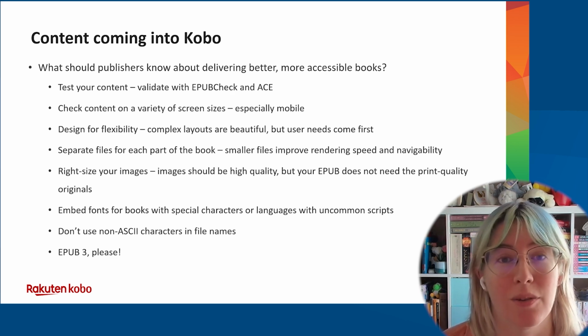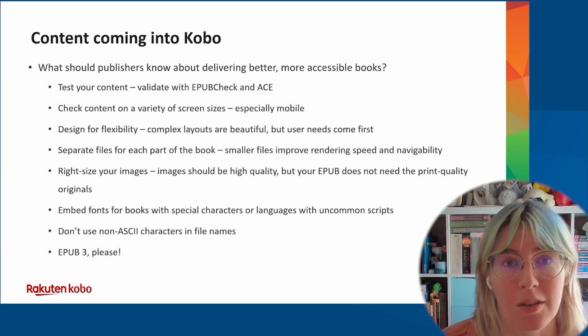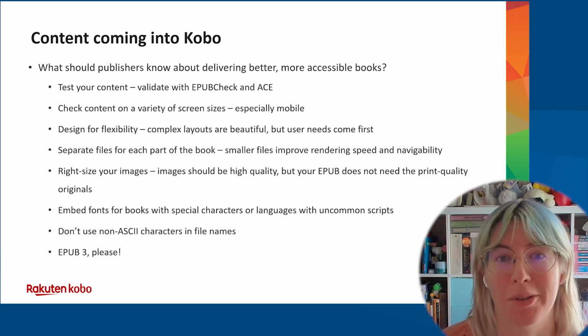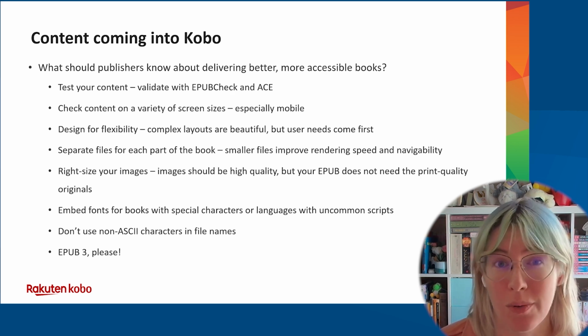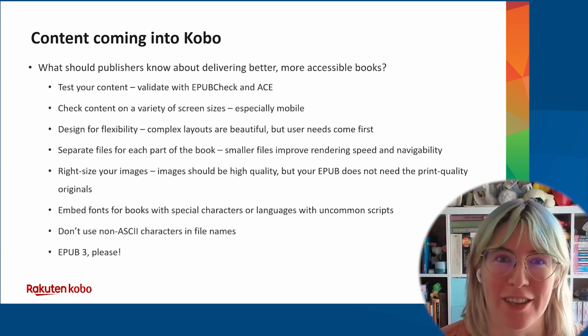We also recommend you right size your images. What we often see is either images being really low quality to preserve file size, or images being really, really high quality because the publishers have sent us their print originals. This is wonderful. We love to see your beautiful images. But especially when it comes to the files that are delivered as print originals, we don't need 600 DPI print-ready versions of the files.